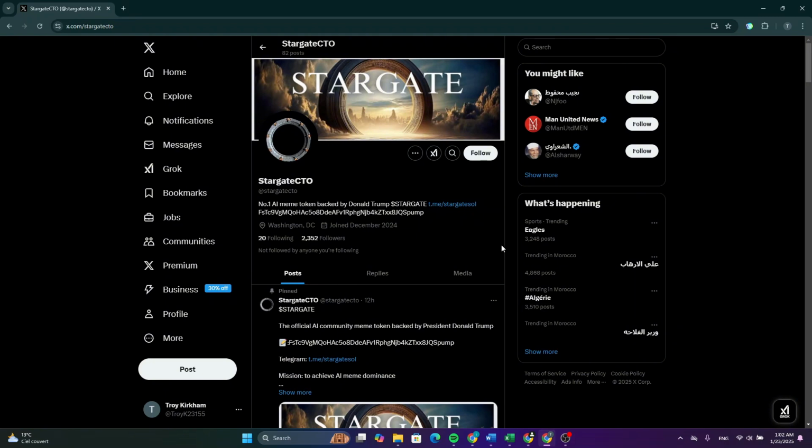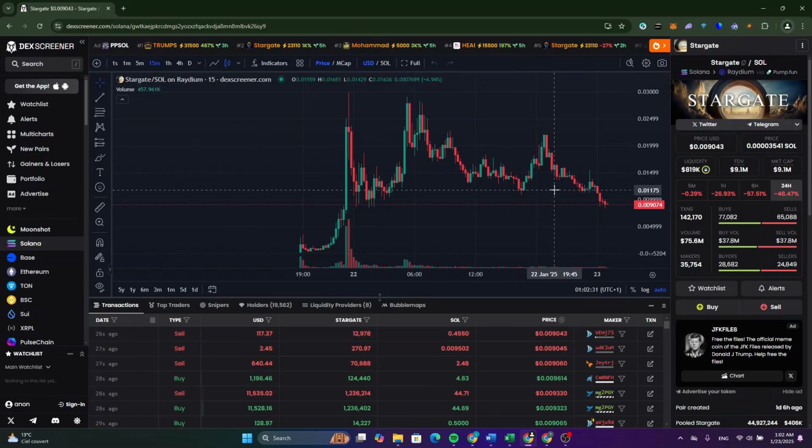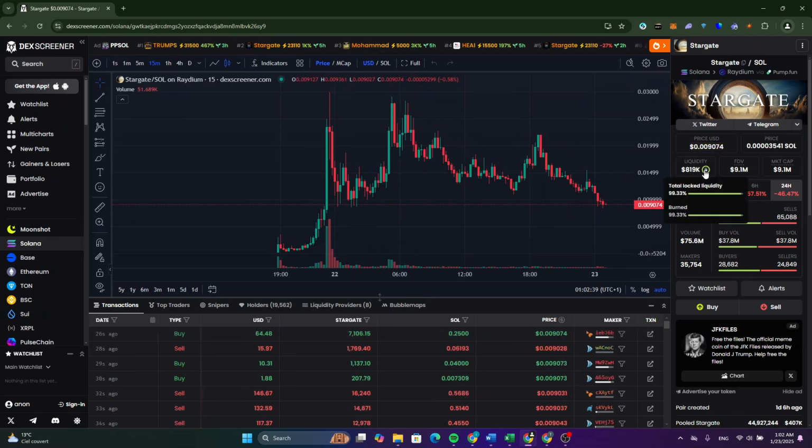As you can see, before going and buying this token, make sure to check the referral account and keep following their updates about this token. As you can see, this token is available on the screener. So if you want to buy it, now before that, this is very important, the liquidity here is locked by 99%. That's good. That means your investment is in a safe place.